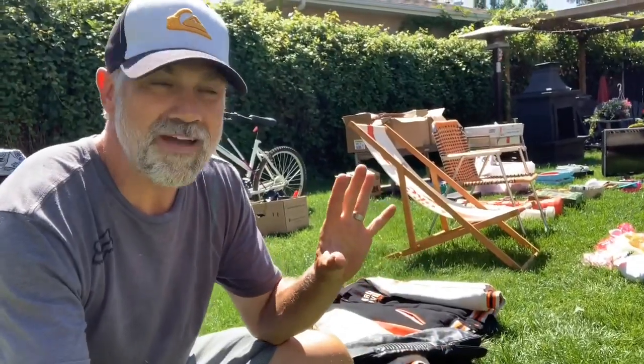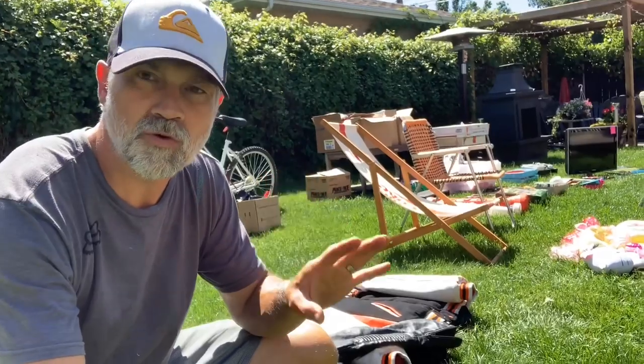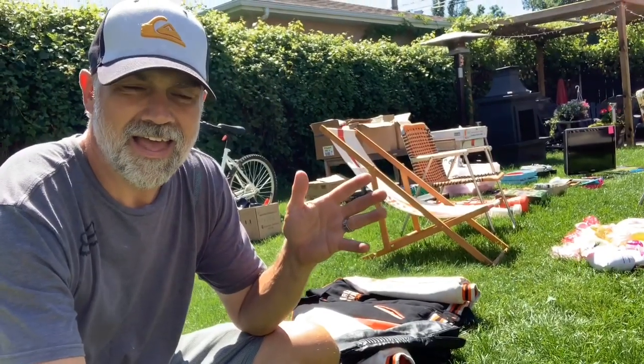So basically I have all my finds for Saturday morning laid out here behind me. I'm gonna go over them real quick, and I gotta do it quick because it is a beautiful day, about 85, 90 degrees. And why do we do what we do? Because we want to set our own hours, we want to do what we want, and we want to do it on our time.